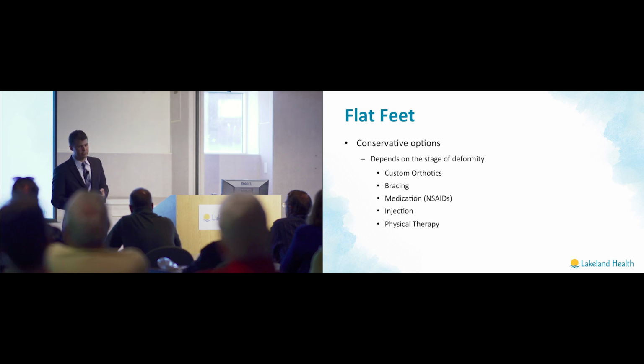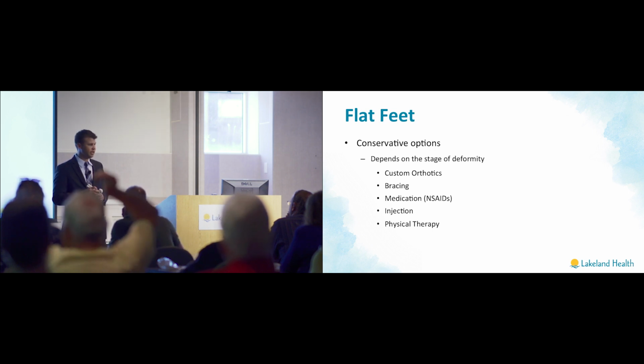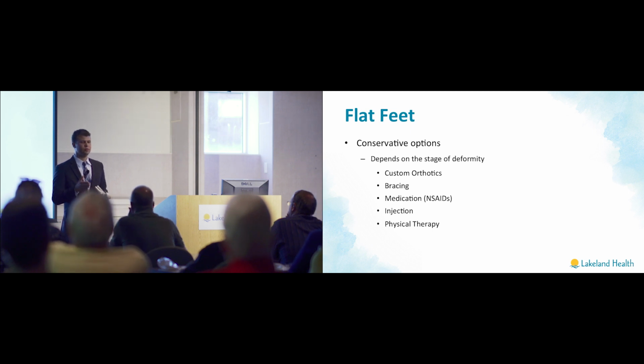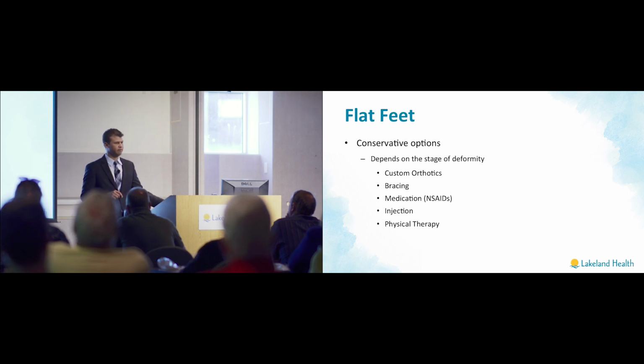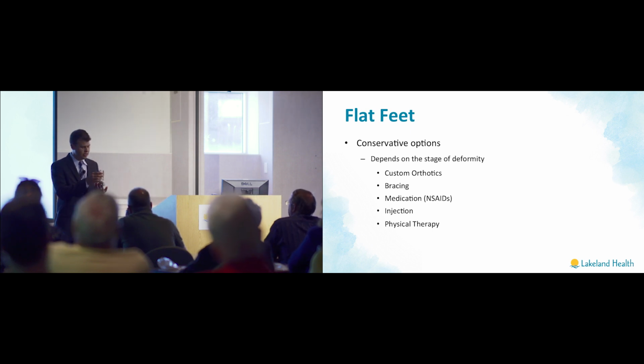So the Achilles tendon's actually probably the biggest tendon in your body. It's one of the strongest tendons in your body. So the deforming force, when that thing gets tight, is very strong. And in patients with flat feet, it is almost always tight. In fact, I have yet to see someone with a flat foot that doesn't have a tight Achilles tendon. And the reason why is really just biomechanics.